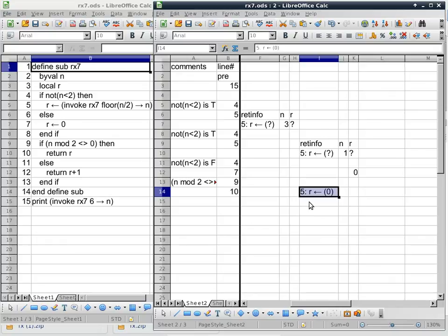Yep. So after you're finished with the first if and else, you don't skip the second if and else?